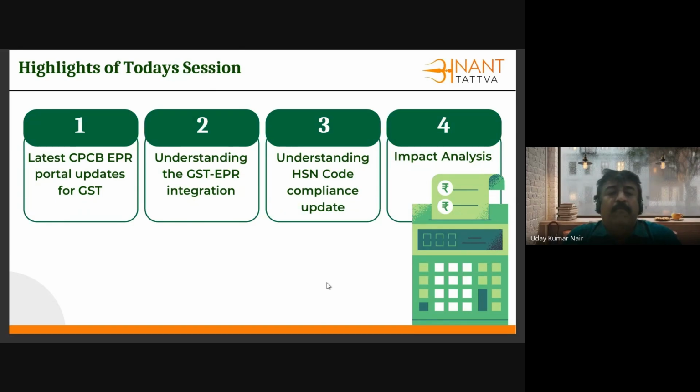To further dig down, in today's session, we will cover the key amendments in the EPR framework and what they mean for our business. How GST and HSN codes are now being weighed in the context of EPR reporting and compliance. Common classification changes and pitfalls and how to avoid them. Practical guidance on how to align the internal systems.